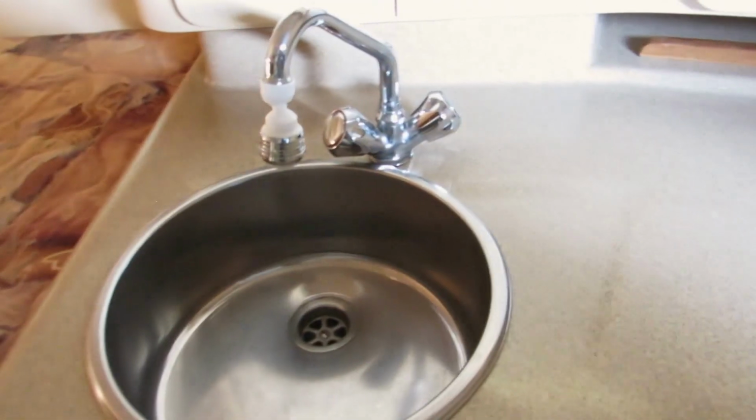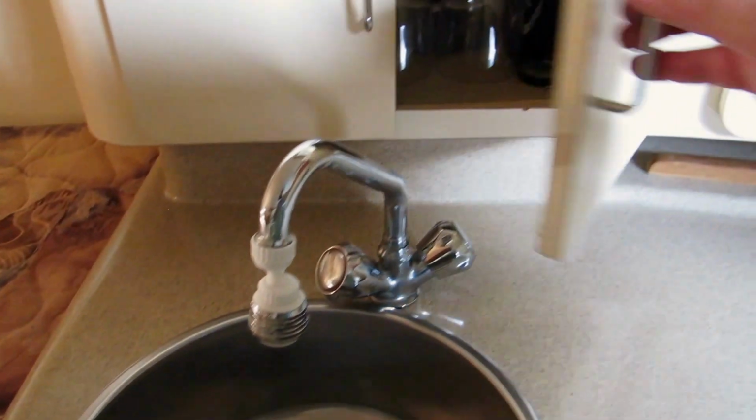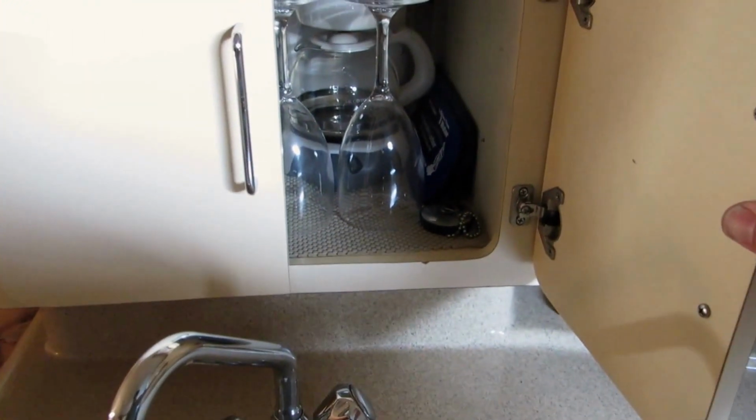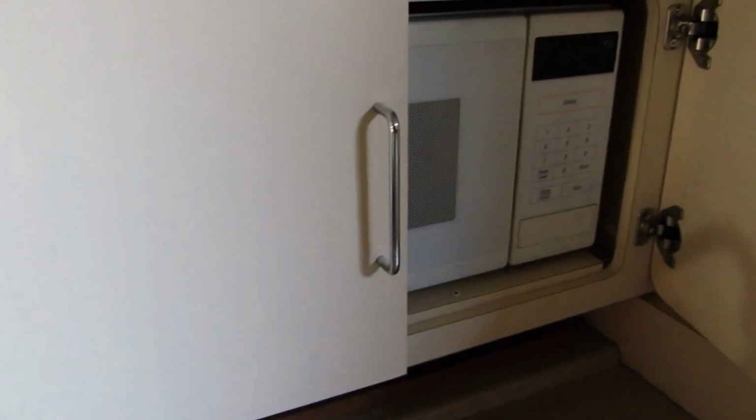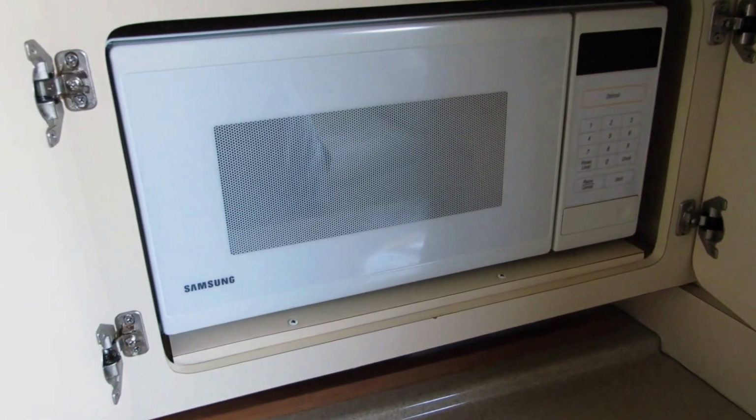Then this is your prep area, sink. This is storage that you have behind it. Coffee maker. It's pretty deep. Goes all the way to the bulkhead. Microwave is concealed, which is kind of a nice little feature. You can have a little storage here, and you have another window.